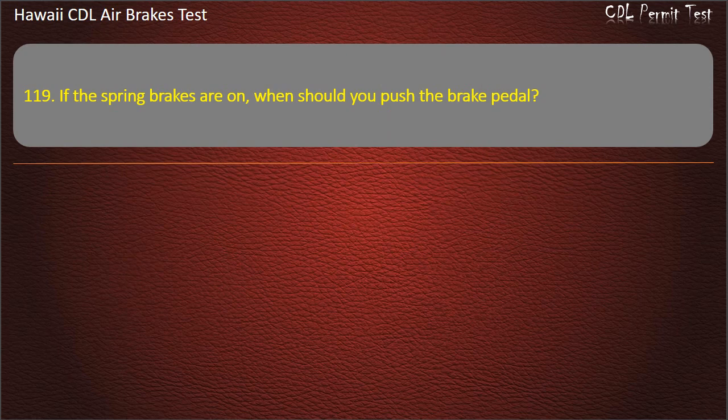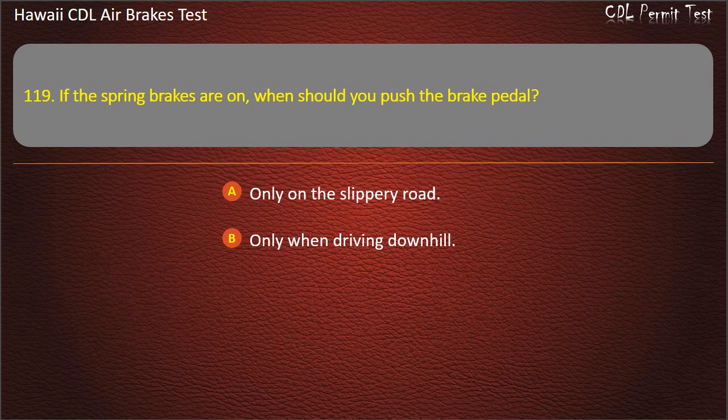Question 119. If the spring brakes are on, when should you push the brake pedal? Only on the slippery road. Only when driving downhill. Never. Answer. Never.